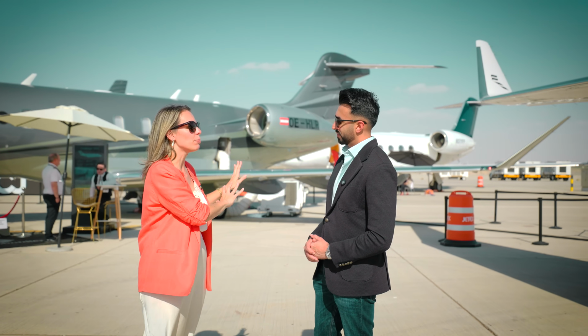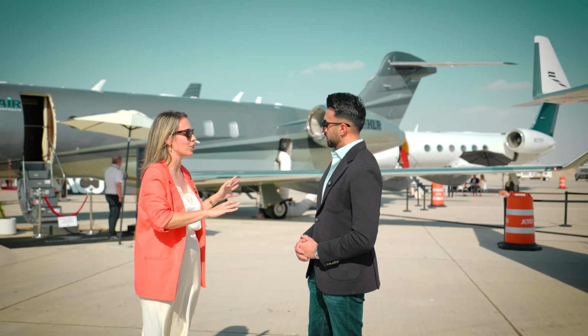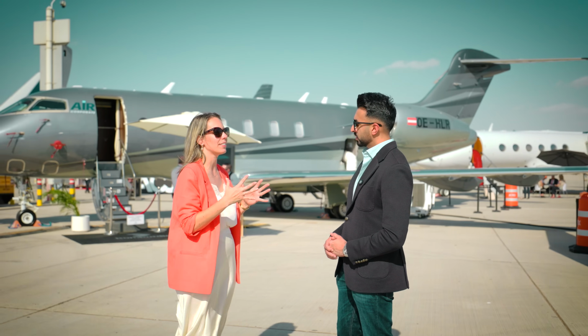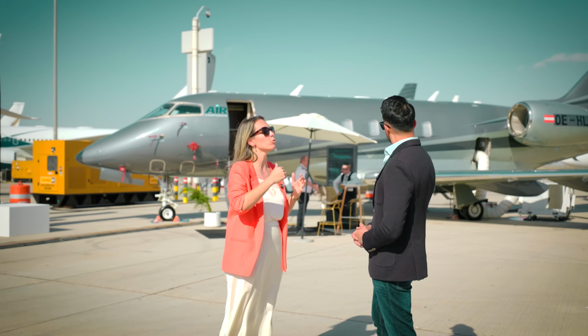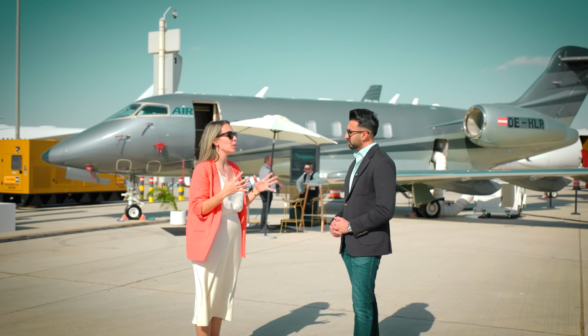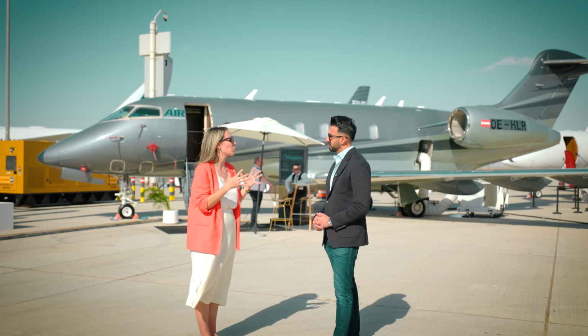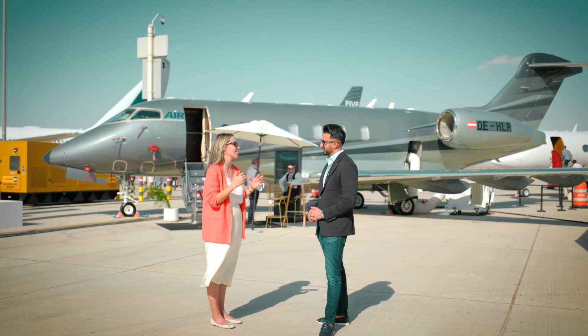It can fit up to 10 passengers. The one that you'll see is configured for 9 passengers, right? But it's a very reliable aircraft. An aircraft that can fly from Dubai to Paris or Dubai to Beijing, right? Very well liked by businesses, corporations who want to get to their destination fast and easy.